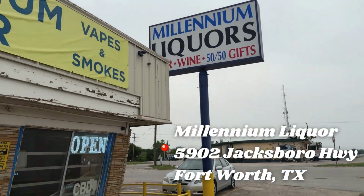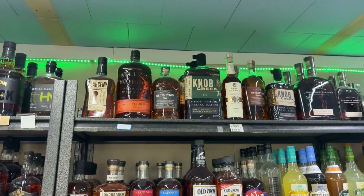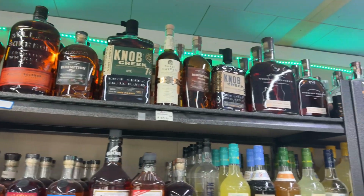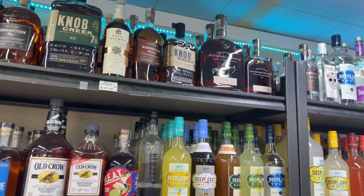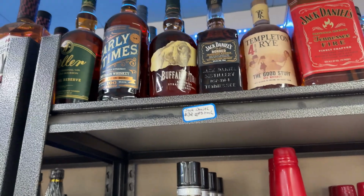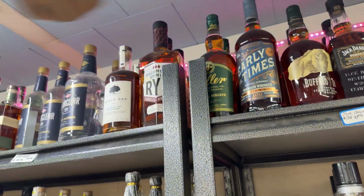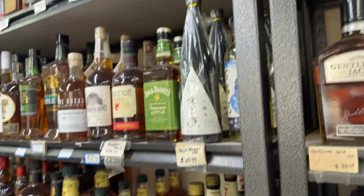Definitely a very side of the road type liquor store. Big old Knob Creek 7-year right there. Knob Creek 9, Big Boy Woodford. Got some Jack Daniels Bonded. Haven't seen that anywhere. Special Reserve is literally everywhere here.